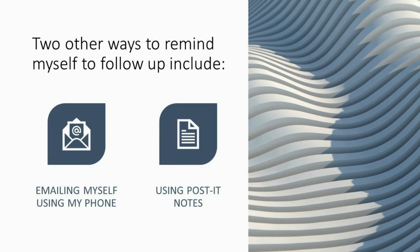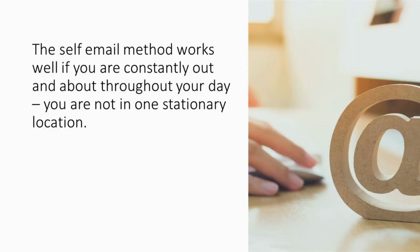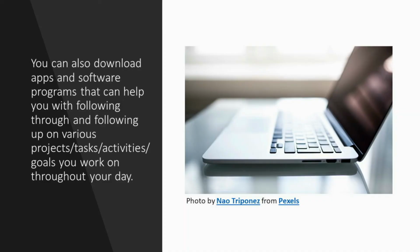2 other ways I follow up and follow through: one is emailing myself. So if I'm walking around in the course of work, in my job, and I remember something, I email myself. And lastly, post-it notes. Sometimes I have something that in the morning I say, oh my goodness, no matter what, I have to stop and follow up on this thing today. So something that I need to do, I write a post-it note and then I put it on my phone, because throughout the day I have my phone with me at all times, and it'll be easy for me to remember with that post-it that I need to do something.